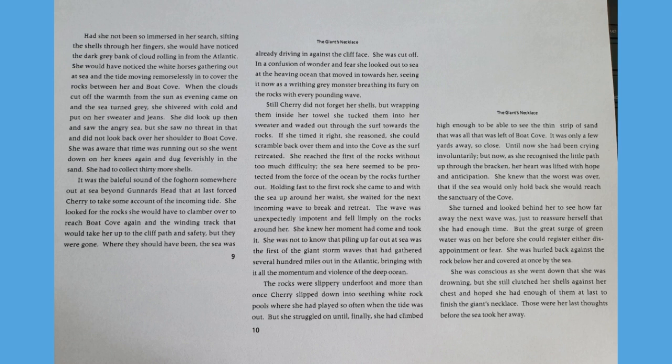But she struggled on until finally she had climbed high enough to be able to see the thin strip of sand that was all that was left of Boat Cove. It was only a few yards away, so close. Until now she had been crying involuntarily, but now as she recognised the little path up through the bracken, her heart was lifted with hope and anticipation. She knew the worst was over, that if the sea would only hold back, she would reach the sanctuary of the cove. She turned and looked behind her to see how far away the next wave was, just to reassure herself that she had enough time.